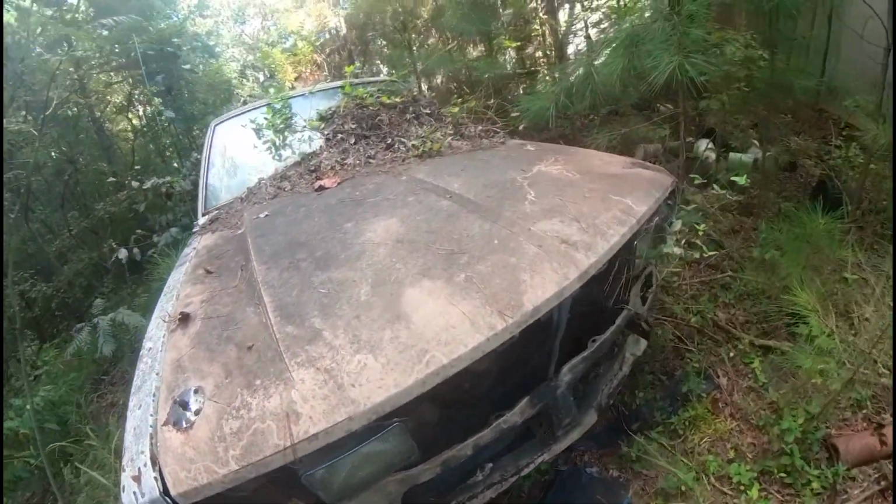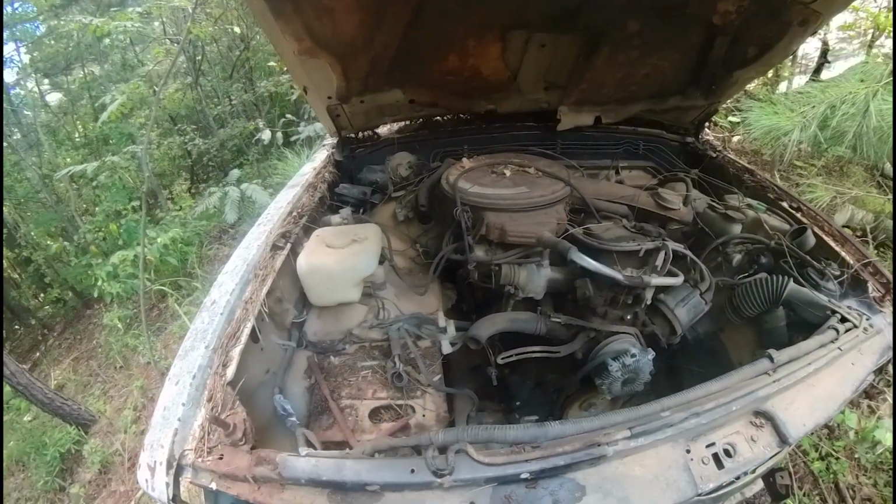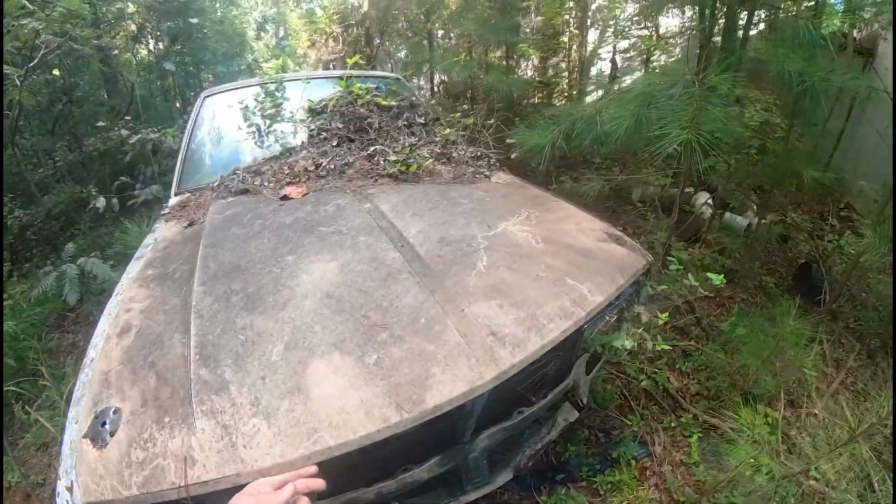I bet your Vice Grip Garage can get that thing running. Oh, yeah. Bet you put a battery on that there thing, she'll fire up, run like a kitten. But I got a lot of cleaning to do, ladies and gentlemen.